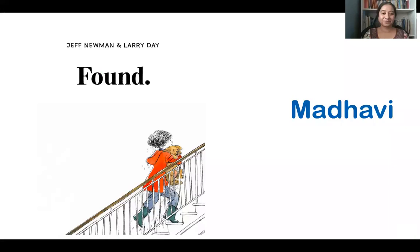Found, written by Jeff Newman and illustrated by Larry Day, is a wordless picture book published by Simon & Schuster Publications. This book will be appreciated by children 4 years and older. Children and adults learn about life through their experiences, or let me put it this way, many times life teaches us how to be human and helps us make the right decisions.